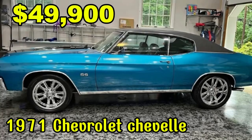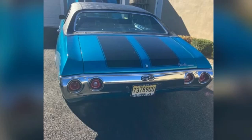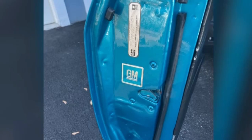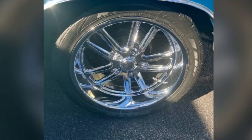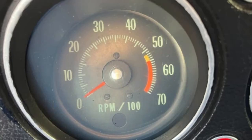Number 1. The 1971 Chevrolet Chevelle, priced $49,900. This 1971 Chevelle Pro Street is powered by a freshly built 498-stroked big block V8 engine. The drivetrain includes a TH400 automatic transmission with a trans brake.